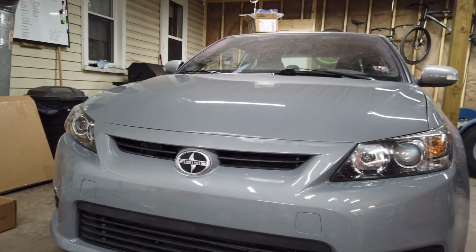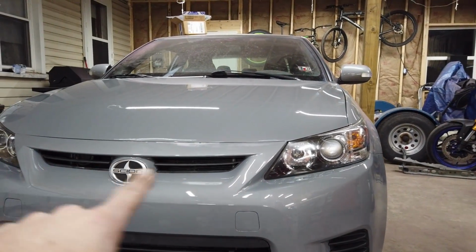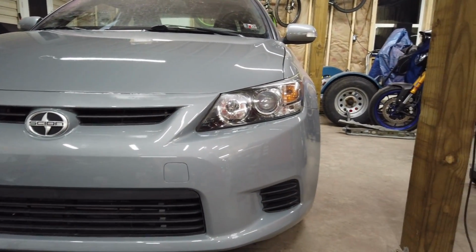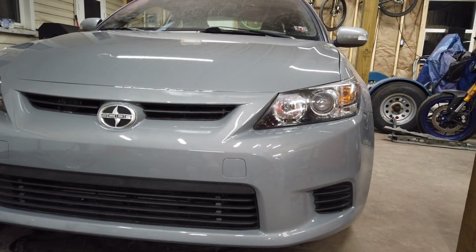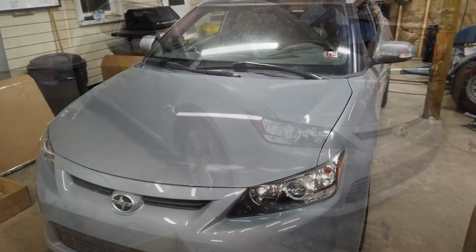Wow. I still gotta put all the clips in and stuff, but that thing looks freaking good. It looks really good. That's exciting. That's a nice little beater car. So there you have it.